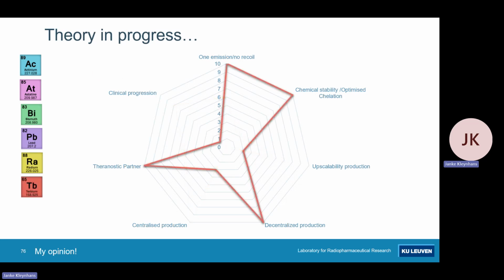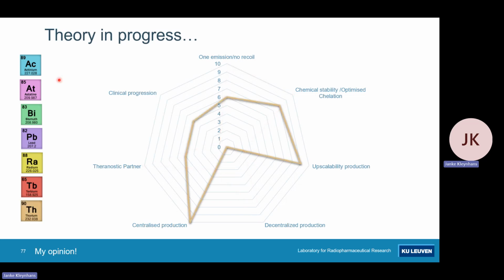For terbium-149, I think the centralized production, upscalability, and clinical progression are all things that hamper it. So definitely upscalability of the production is urgently needed. And then thorium-227, of course, its clinical progression is unclear. There are quite a lot of daughter radionuclides in its decay chain, and also maybe the lack of a theranostic partner, although zirconium-89 could be utilized.